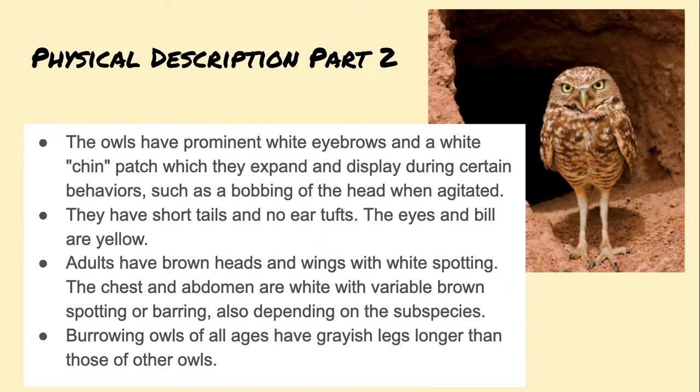They have white eyebrows. If you look over here at this picture, you can see the very thin white eyebrow line. They have a chin patch under their chin that will flex and bob in and out when they are agitated. They have super short tails. They have no ear tufts. They have yellow eyes and a yellow beak. They tend to be a light brown, almost deer color, with white spots. And I'll show you in a little bit, when they're young, they're a lighter color. And then they have gray, long legs because they spend a lot of time on the ground.